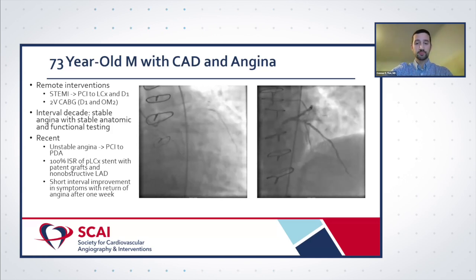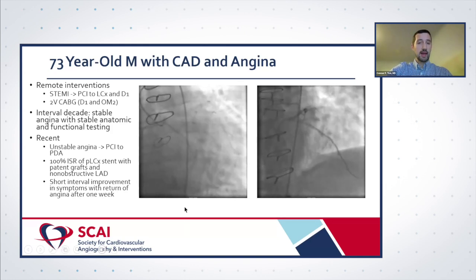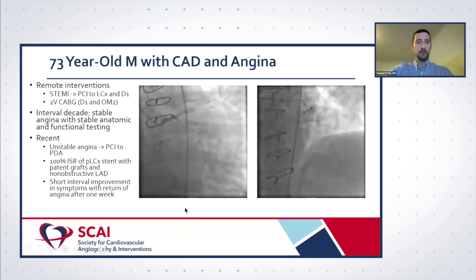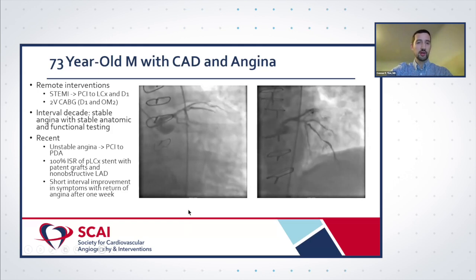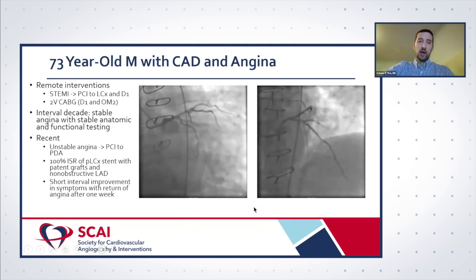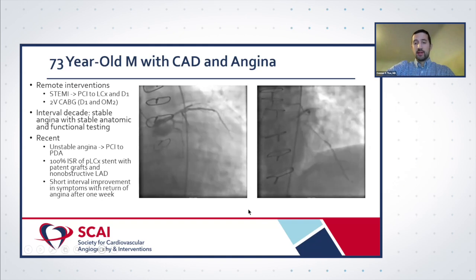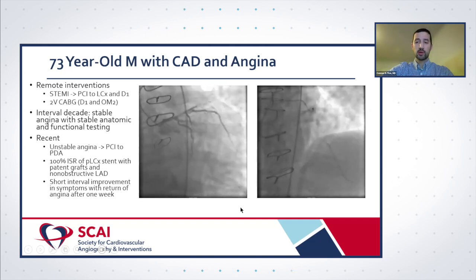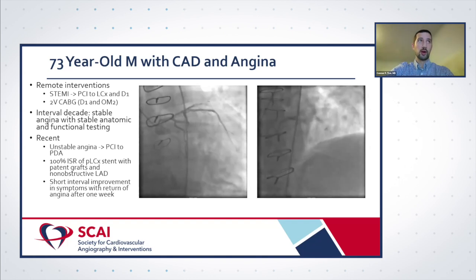We can see in that first shot where his OM appears to be down. This is a segment that is grafted and had a patent graft, but this is one change from an angiogram about 2 years prior, where the degree of ISR in his circ to OM stent had progressed, but he had preserved flow through his graft with retrograde filling of that entire OM. And then in his LAD, he has a noticeable bridge in the mid-LAD, but otherwise non-obstructive disease. And we'll take you through some of the evaluation that we did later on.